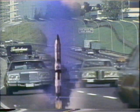Within 5 kilometers from ground zero, there will be complete destruction. At a distance of 10 kilometers, the thermal radiation still has the power to ignite anything that it touches.